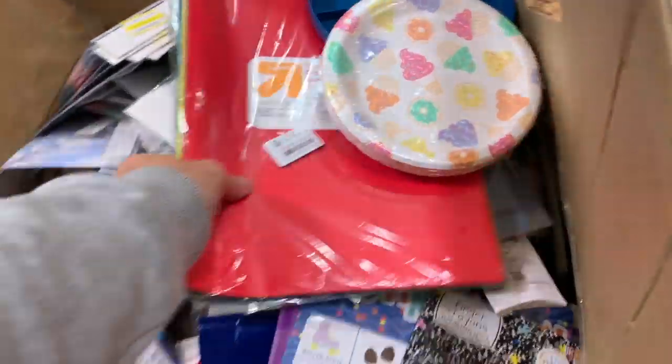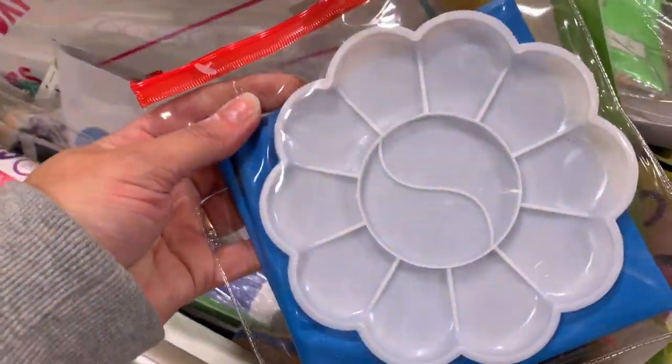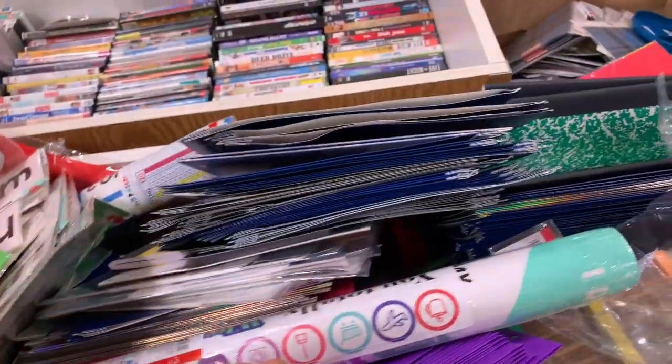Bride-to-be. Let's come back over here and see what else we have. What's this? It's like a little painting thing. Painting palette. Explore. This is all like classroom decor. A pocket chart. Mark it. Eat, sleep, repeat. 33 cents.